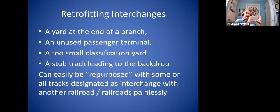So if you are trying to retrofit operations to a railroad that wasn't designed for it, and you're trying to increase your operation flow, look for some of these opportunities just to run a track to the backdrop, or through the backdrop. Tony Koester has shown that on his railroad, where some tracks go back behind the backdrop and have huge storage back there for interchange traffic.